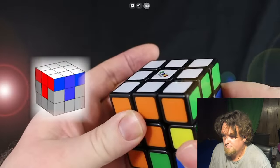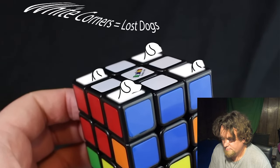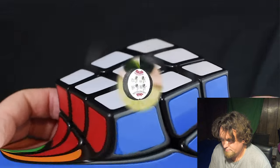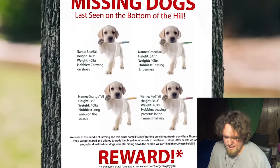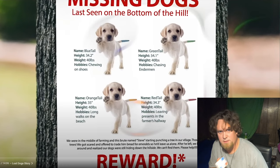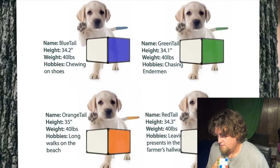Now we're going to completely solve the white side by finding and placing the white corners. I call the white corners lost dogs. These dogs are missing, and it's our job to find them. I'm going to be happy to find those dogs because I'm ready to solve this beast. Each of the dogs has a white face and a colored tail. On the cube, the dogs look like this.